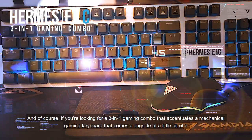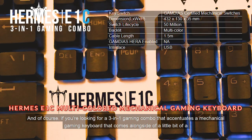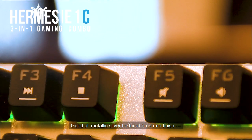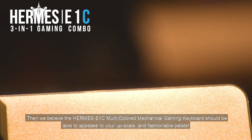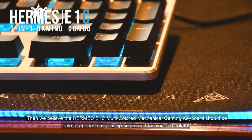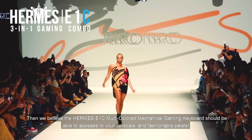And of course, if you're looking for a 3-in-1 gaming combo that accentuates a mechanical gaming keyboard that comes alongside a little bit of a good old metallic silver textured brush-up finish, then we believe the Hermes E1C multicolored mechanical gaming keyboard should be able to appease your upscale and fashionable palette.